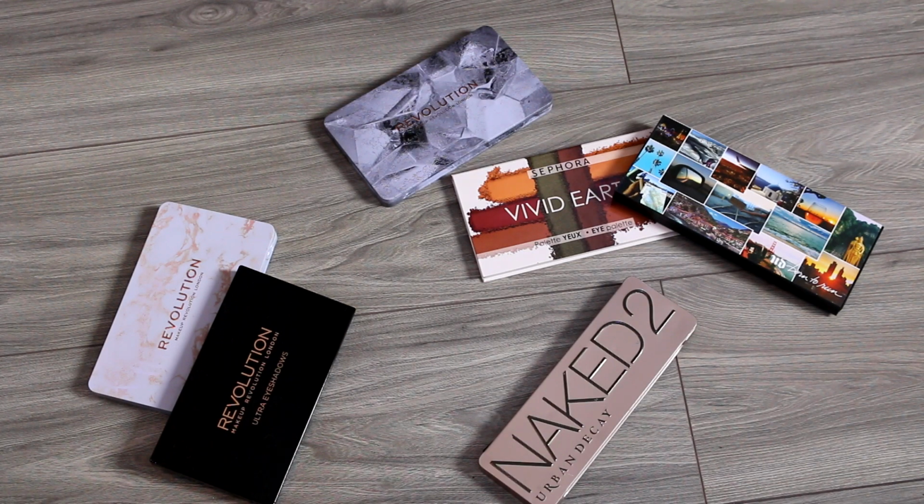I feel like I'm in love with all my eyeshadow palettes. Like at this moment, I don't have one that I really hate or dislike in any way. Well, I do not like the Wet n Wild one that much, but I'm not mad at it. I'm quite okay with it. And I don't think I'm gonna declutter it anytime soon.